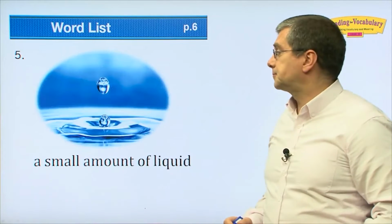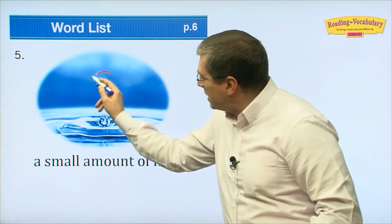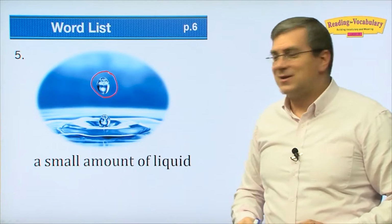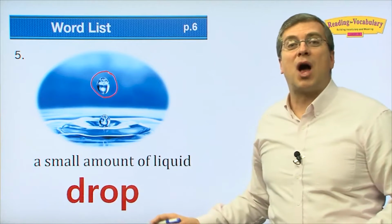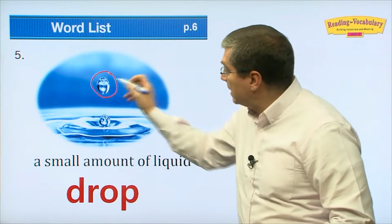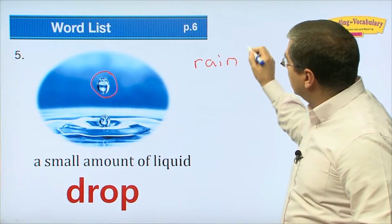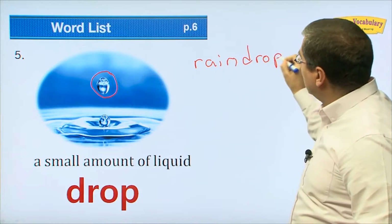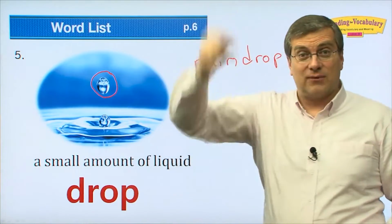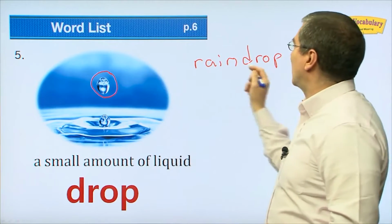Okay, let's move on. Number 5, a small amount of liquid. This little bit of liquid right here, right? What is that? That is a drop. A drop of liquid. Do you know, of course, when it rains, right? It rains like this, and we call those little pieces of water falling from the sky raindrops, because many little drops are falling from the sky. Many drops will get you very wet, right? We call those raindrops.